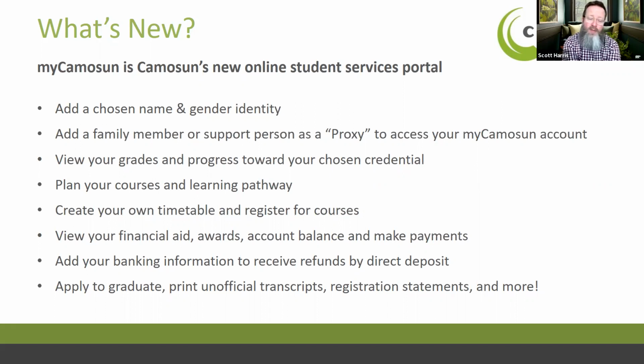You're going to be able to create your own timetable. The timetable is now visual, which is way better than what it was in CamLink. Again, you'll see that in a moment. You'll be able to view your financial aid, your rewards, your account balance, make payments for certain things. And you'll be able to add your banking information so that any refunds that are due to come back to you, you will be able to receive those through electronic funds transfer directly into your bank, which is great.